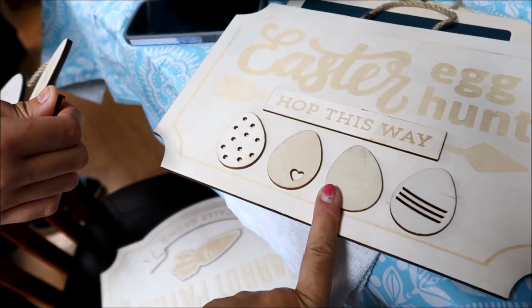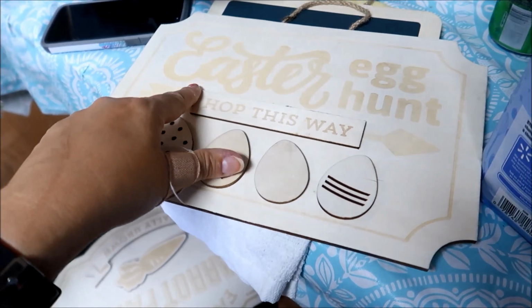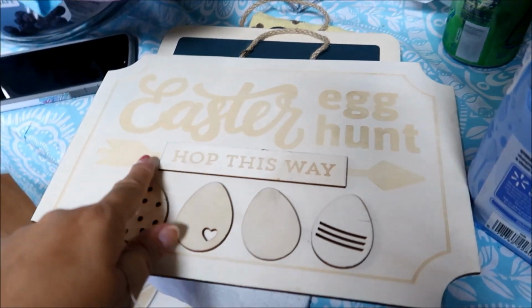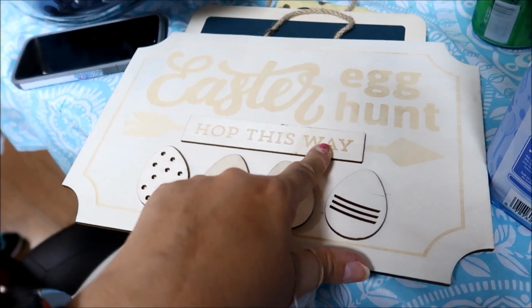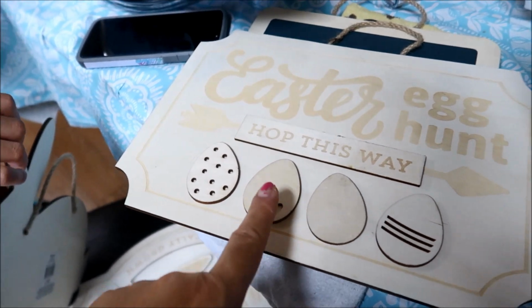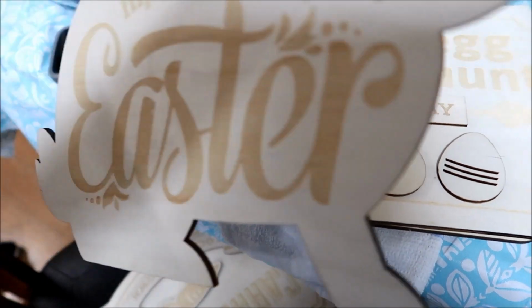hutch with that. This I'm going to use on the chicken coop, and I'm going to paint over this Easter hunt and hop this way, and I'm going to put fresh eggs, and I'm going to make this arrow like that. Maybe I'll do fresh and write eggs here. Yeah, that'd be cute. And then I'm just going to color these like brown and yellow, brown and white and blue maybe, because, you know, chicken egg colors.